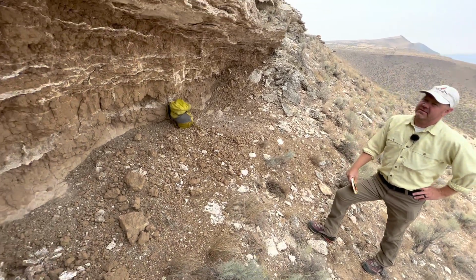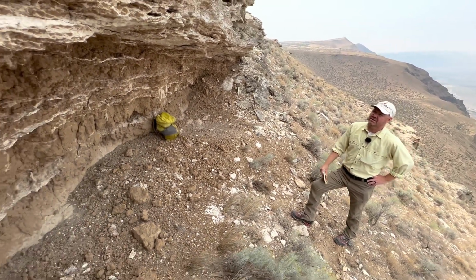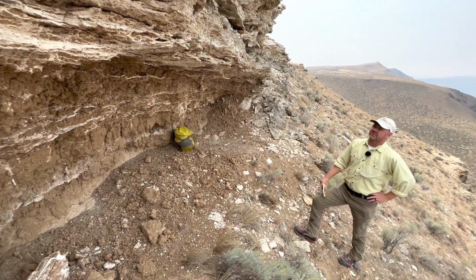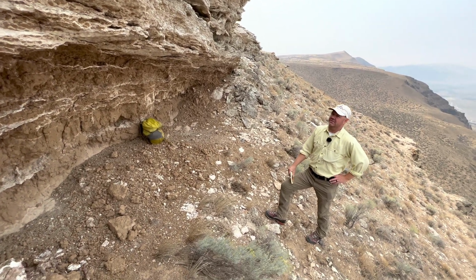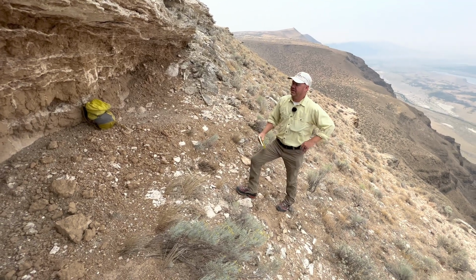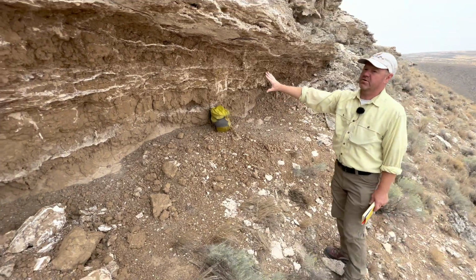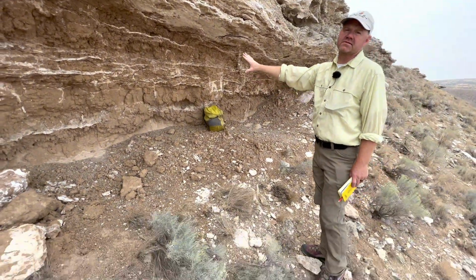So it could be just as dramatic here. It could be the very top of the Ringold, and this could be this 1 million years of time, and we're into the ice age almost. But we're not there. You haven't done your work up here yet. Yeah, we don't know if this is part of the Ringold or if this is part of the Palouse loess.